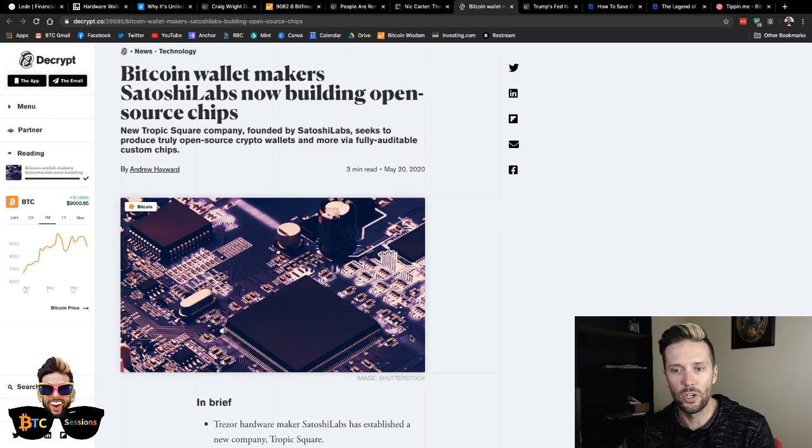And so what they're trying to do now is spur more developers to come in and help them build these open source secure element chips that will be utilized not just in their hardware wallets, but in a lot of different things in security in general.